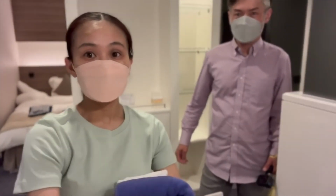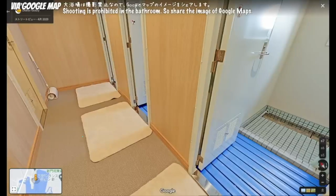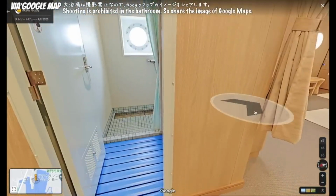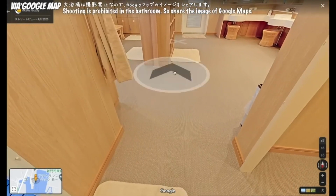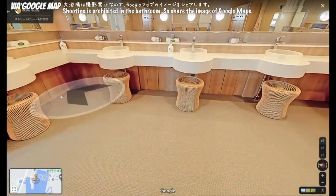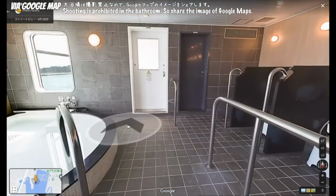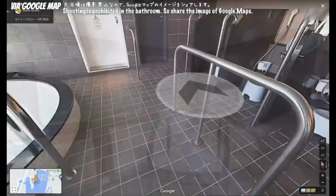Heading to the large public bath now. Can't wait to check it out. First stop, the shower area. These round windows remind you, you're on a ship, not in a hotel. Next, the changing room. Spotless with secure lockers, large mirrors, and hair dryers, everything you need. And here's the indoor bath. Simple, clean, and perfect for unwinding.